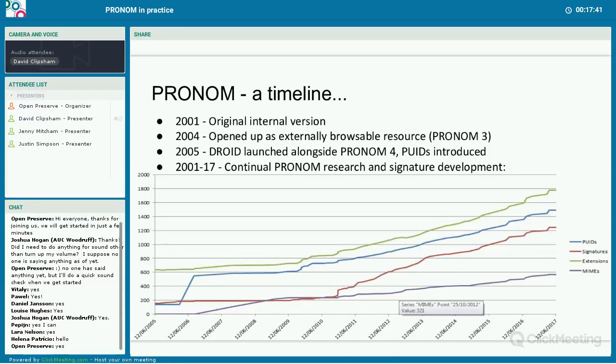In the 16 or so years since PRONOM was originally developed, we've continued to research, and we really ramped up our research efforts around towards the end of 2010. And we currently have a commitment as an institution to add at least 150 new entries each year, without losing any of the data quality that I think PRONOM is well known for. And the graph, as you can see, illustrates the growth throughout that time.